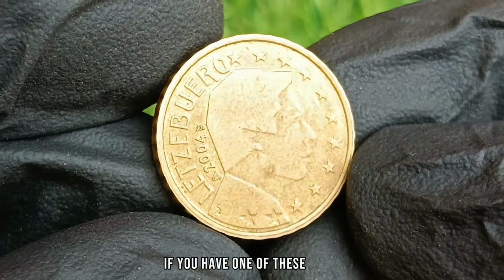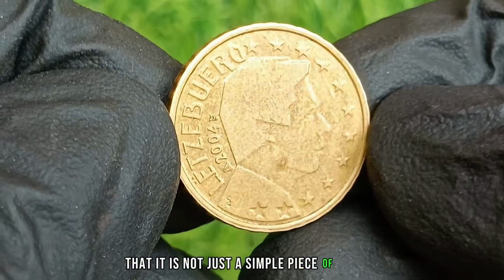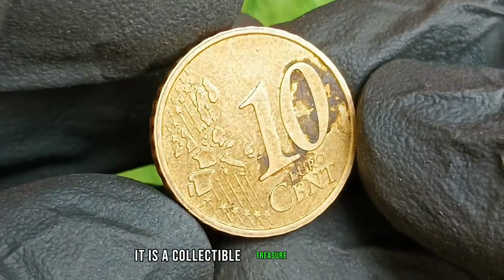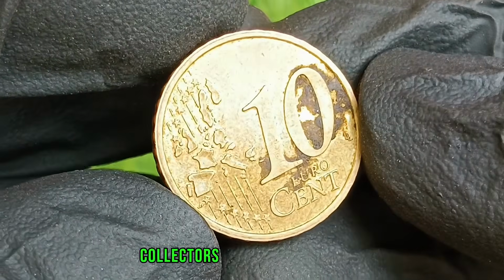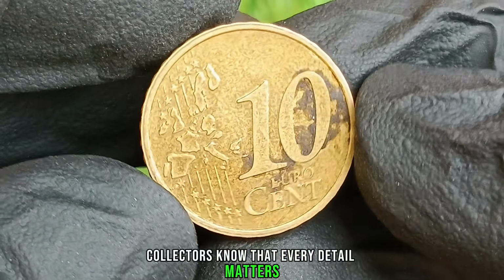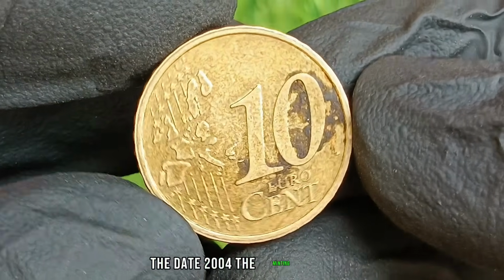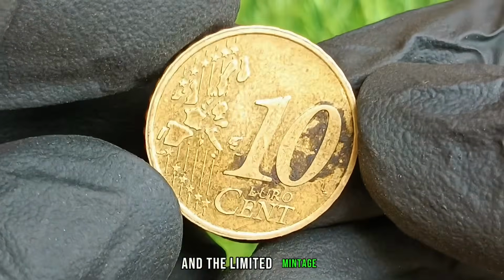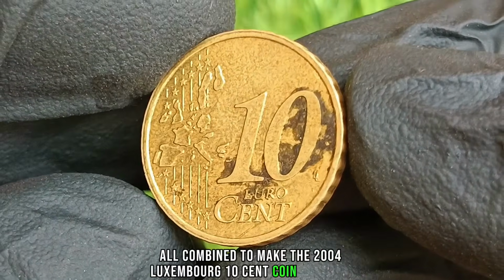If you have one of these coins, it is important to recognize that it is not just a simple piece of change. It is a collectible treasure that holds more value than its face value. Collectors know that every detail matters. The design of Grand Duke Henri, the date 2004, the minting process, and the limited mintage all combine to make the 2004 Luxembourg 10-cent coin valuable.